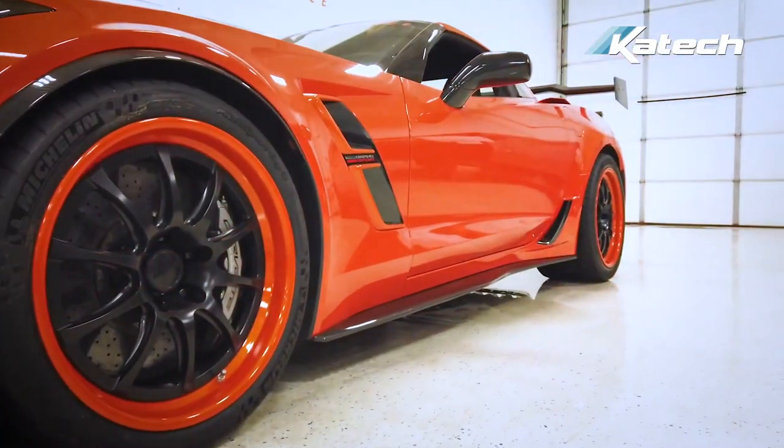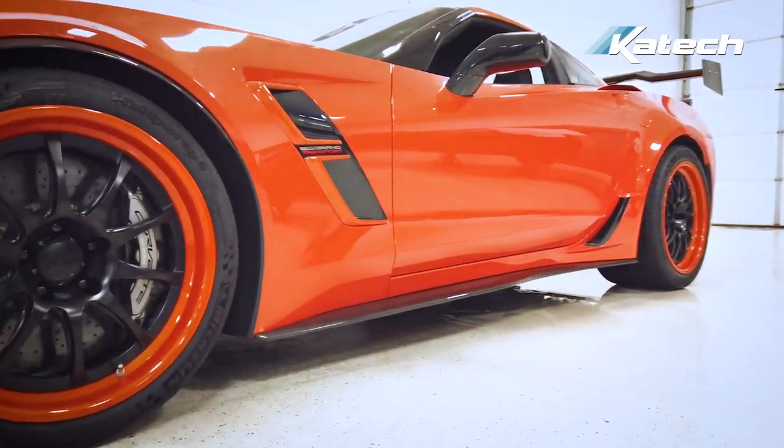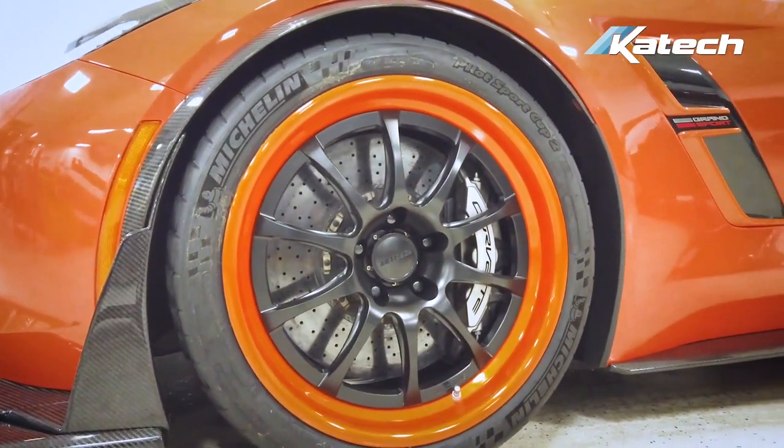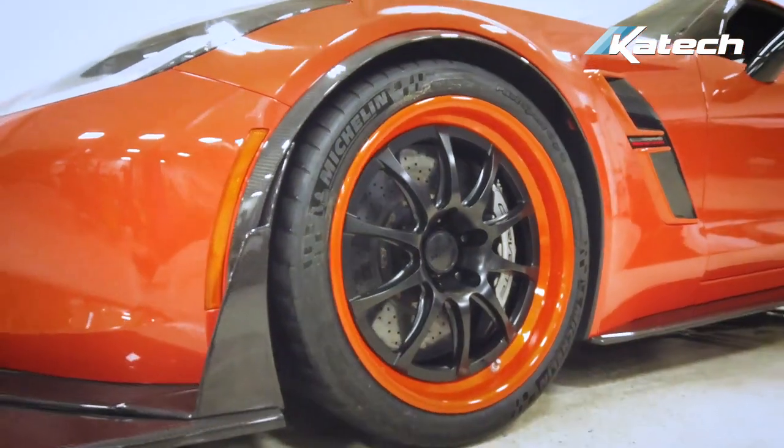Moving to the side of the vehicle, you can see the custom Forgeline wheels with the Sebring orange outers. Behind those wheels are the massive carbon ceramic brakes and the DSC sport suspension.